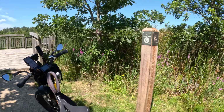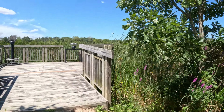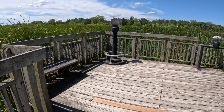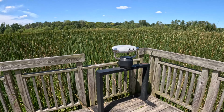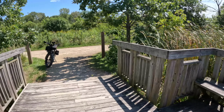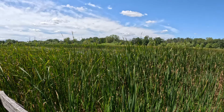All right, so maybe it's not so much an overlook as it is a bird viewing area here. It's really nice though. Places to sit. They got these spotting scopes here. A little hard to see the water.